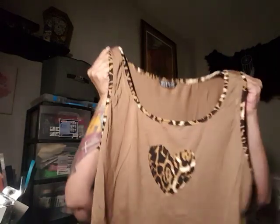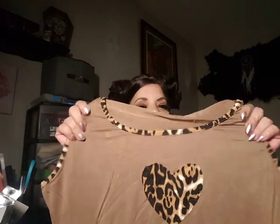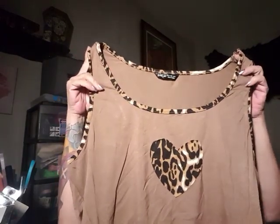All right, so I went leopard crazy. So they had this cute little crop tank, and it's got the cute little leopard print right there. And again, I believe I paid $2.60, $2.65.